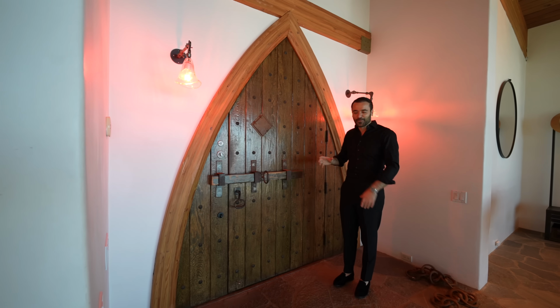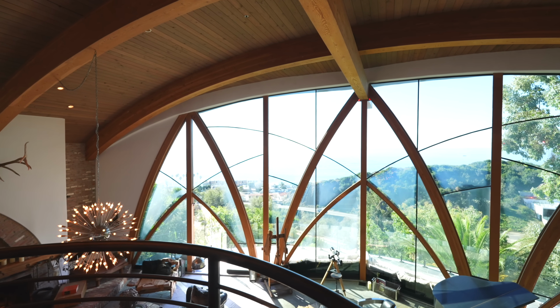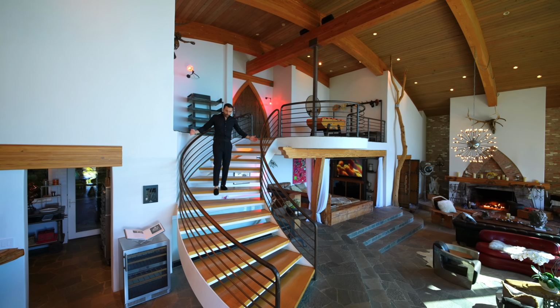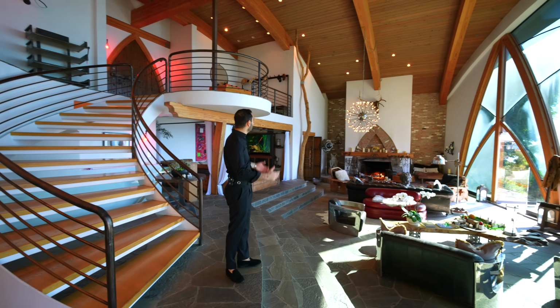This is just so cool. And again, coming back to the landing, we have the views of the Pacific Ocean right in front of us. Now I'm gonna take the stairs so we can go down to the great room. It has an open riser design, curved railing. It actually widens out as it comes close to the landing, and voila, welcome to the great room.